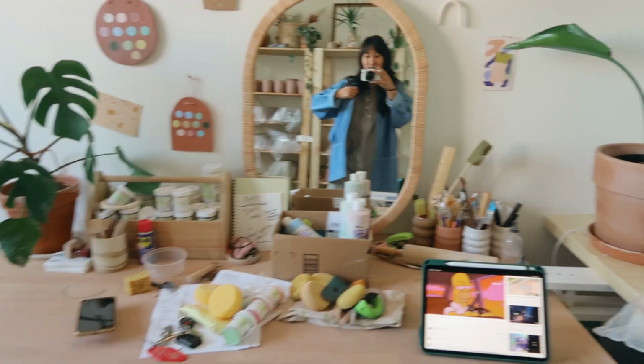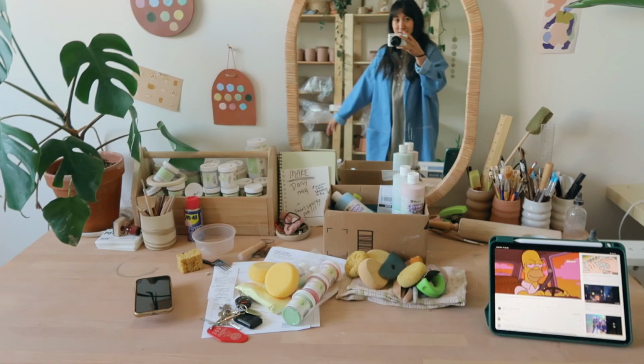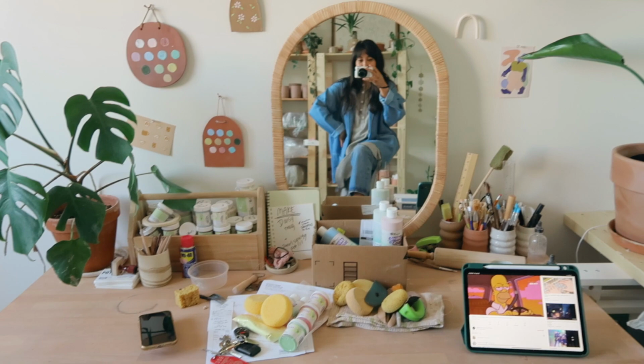I also just got this new coat from my vintage cellar pals, Anna and Kelsey, and it's cute. I'm wearing all blue today, pretty much. This is a dress from Japan that I got in a clothing swap.